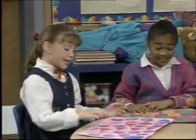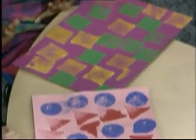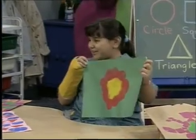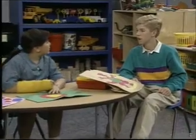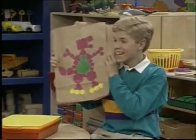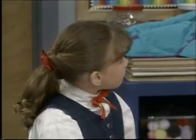Shapes on my paper. Here's a red triangle and a blue circle. It's pretty. And I put yellow and green squares on my paper. I made a big circle out of little circles. Good idea. That's using your imagination, Tina. Thanks. What did you make, Michael? Try to guess. It's Barney! Ooh, lots of pretty purple. What did you paint, Barney?